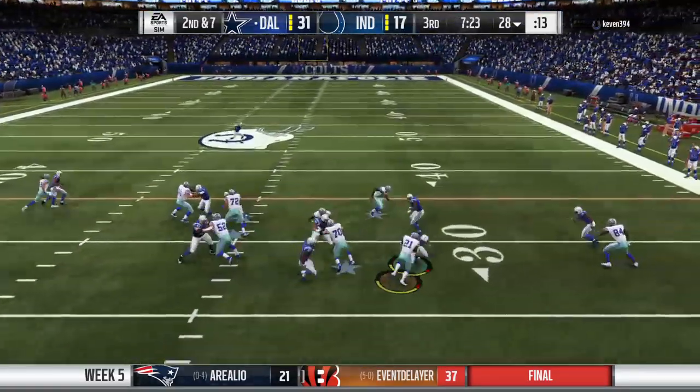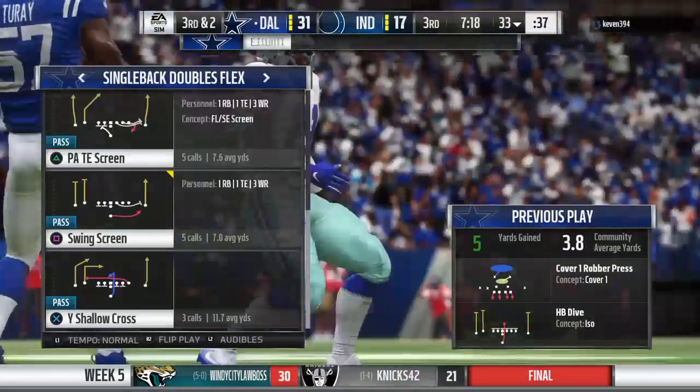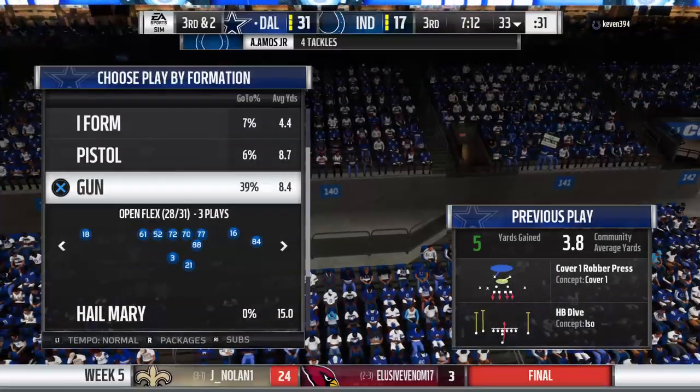On 2nd down, Elliott. This will go for 5 up to the 33. 3rd quarter and you've got the lead. You're not ready to go into that 4-minute offense to close the game out, but a running game can really benefit your team right now.